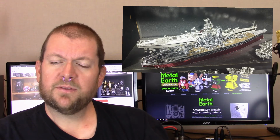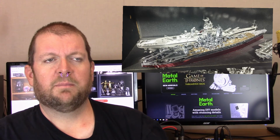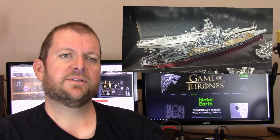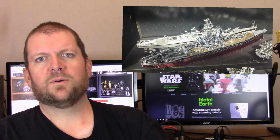There were a couple of frustrating parts in the upper decks that I'm not fond of, but overall, I really loved both of those builds. I love displaying those builds. I love looking at those builds. They're very sizable. There's a lot of work that goes into them, and they're absolutely worth it.